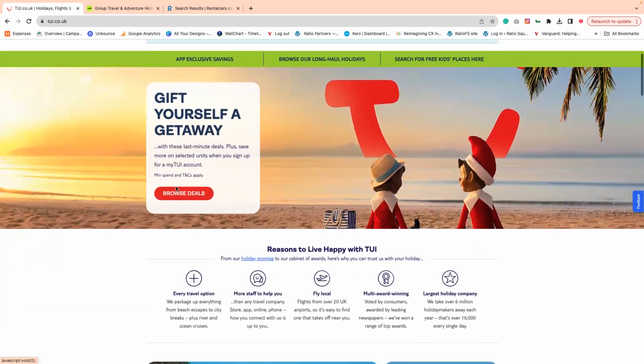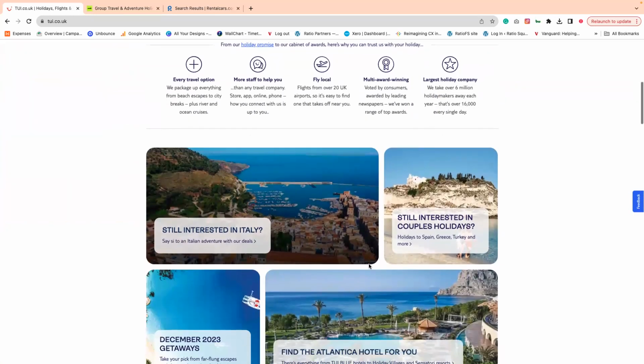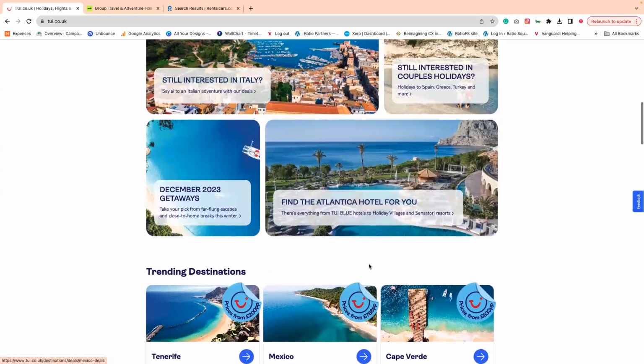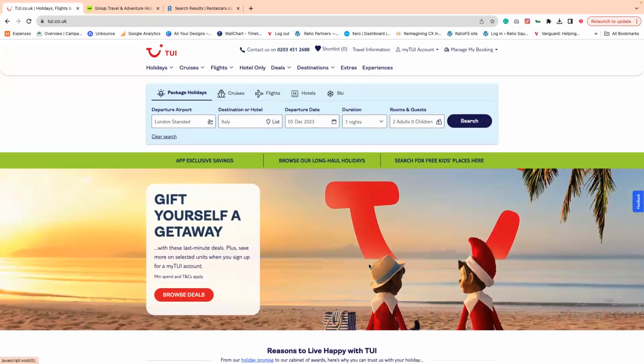And because they are using the space so ineffectively, not only have they managed to cram all the search functionality into a very small space, but also these, as you can see, the reasons to live happy with TUI proof points are well below the fold, which is not too helpful for someone who maybe is less familiar with the brand. In terms of the search functionality at the top of the page, there is, I think, some pretty weird stuff happening and some good stuff as well.